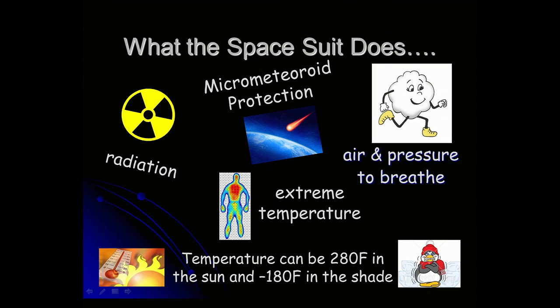The thing that everybody thinks of when they think of spacesuits is the breathing air and the pressure. Of course, you can't breathe without air, and actually the suit air is 100% oxygen, and very nasty things happen to your body if you don't have pressure. There is some protection from the micrometeoroids. There's outer layers that protect the inner parts of the suit that hold your pressure. And we talked a little bit about the extreme temperatures. So it's super cold in the shade, super warm in the sun.